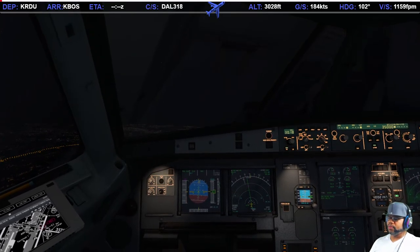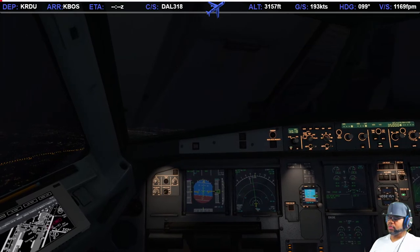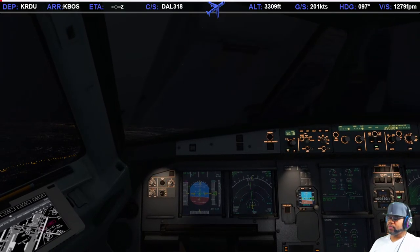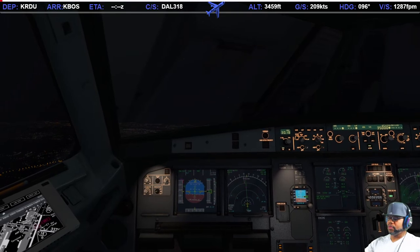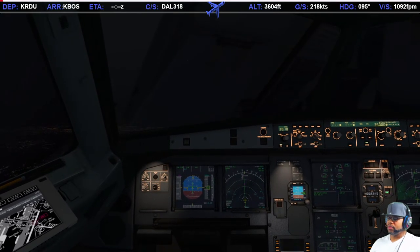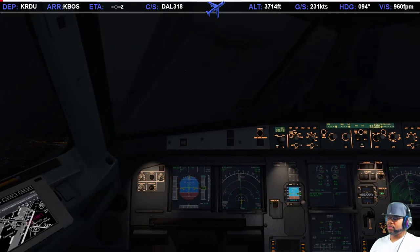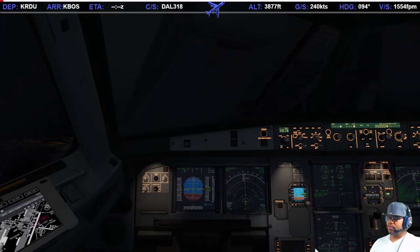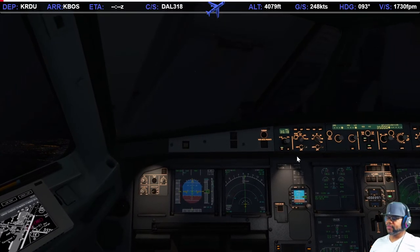Check flaps 1. Still hand flying her here. A little bit of turbulence there. Speed check flaps 2. Flaps clean. Still hand flying her. Autopilot is engaged. Autopilot is in control of aircraft.